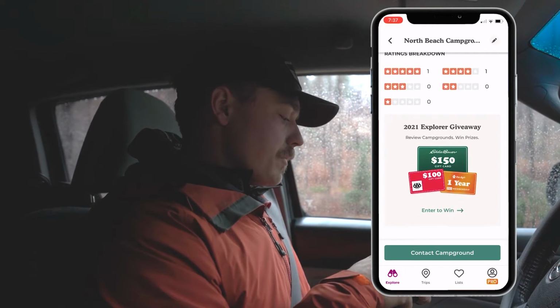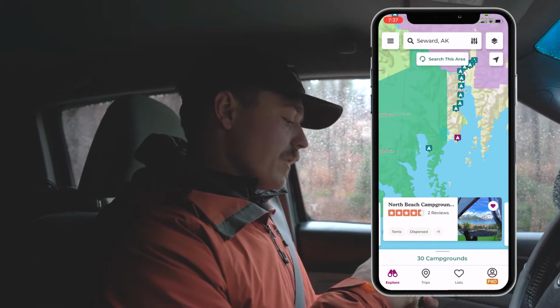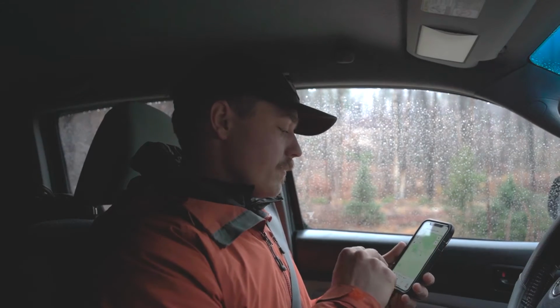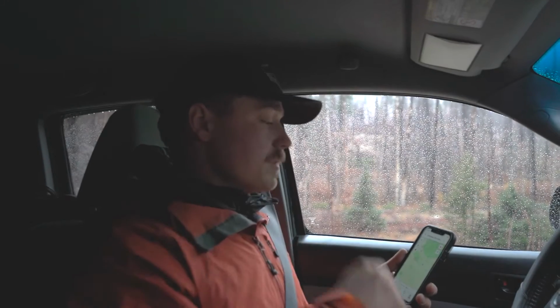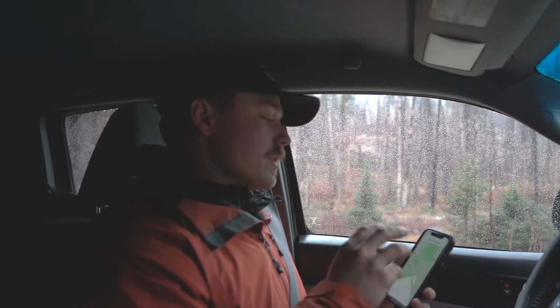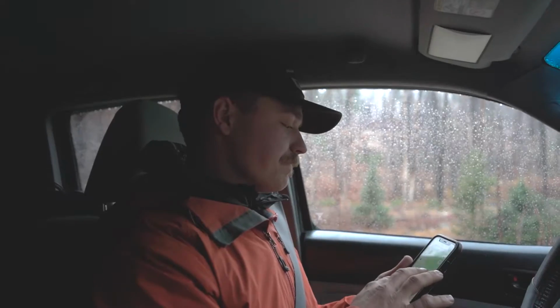There is, I believe, a free version. I think that to do the route planning you do have to have the pro, and they're doing a 30-day free pro trial. And I'll add a link down below for that if you're interested. But The Dirt is the one that I've used the most for actual route planning and using real campgrounds and parks, things like that.